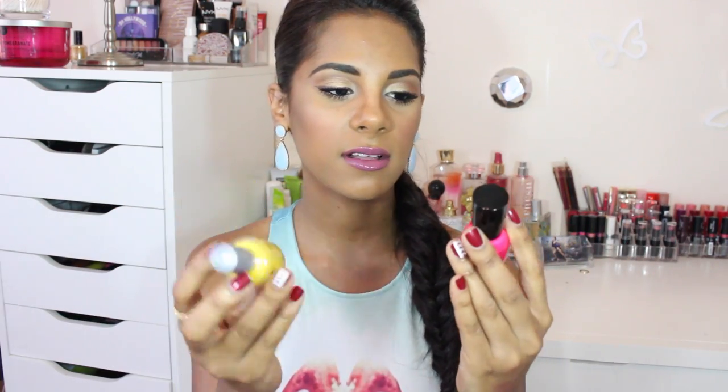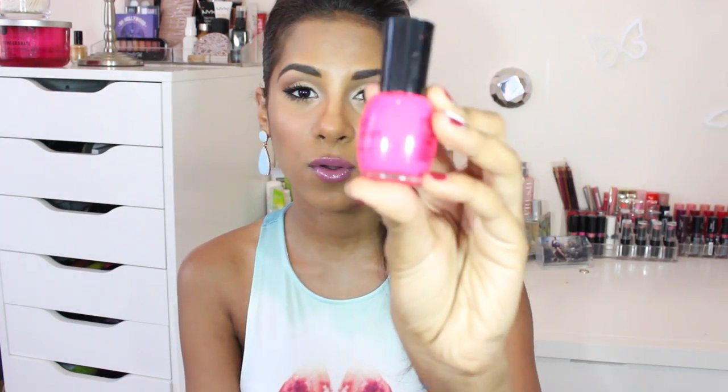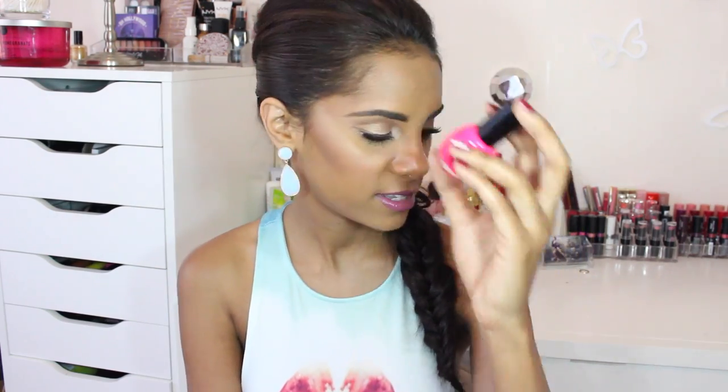And now, as we all know, summertime is here, and that calls for bright colors to your nails. And I have here the b.s.n nail polish in Pink Glaze, which is just a beautiful hot pink. I absolutely love this. It's like a neon pink. It's what I have on my toes today. And I mean, it doesn't really match my nails, but I love, love this nail polish.